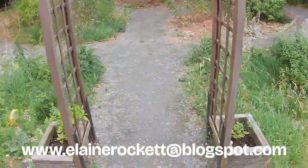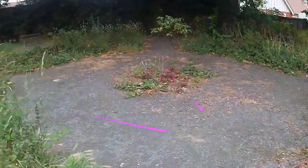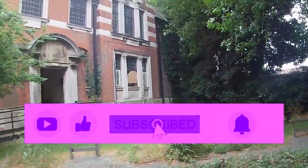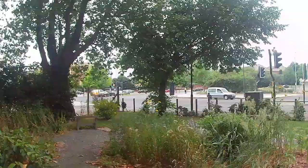Now this is a sensory garden, designed to be sensitive for those who are suffering from dementia. It is quite wild, and even though it's next to a busy road, it's a nice place to sit down for a little while.